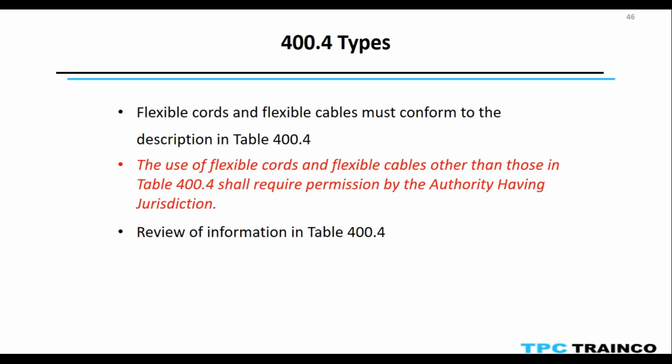So if we do find some cords out there that might not be in Table 400.4, we just talk to the inspector or whoever the authority is. If they say that cord is fine, we can still use that cord, no problem whatsoever.